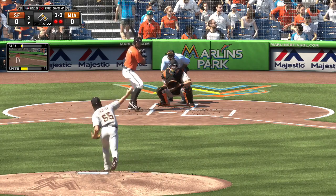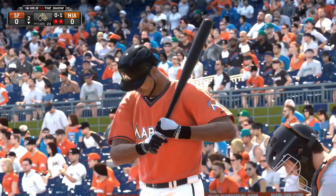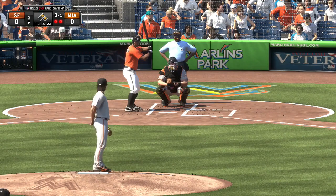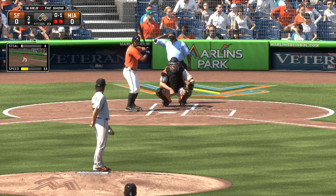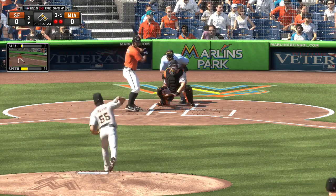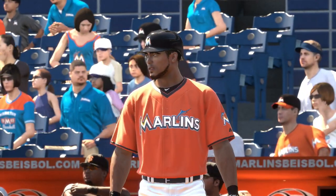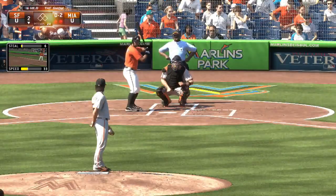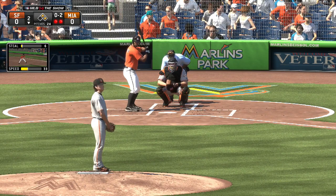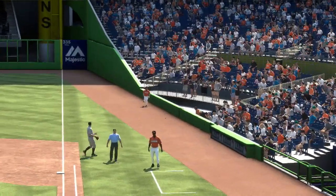And a high strike to begin the at-bat. It's 0-1. That's one of those fastballs that just never feels like it's going to be a strike. It's up at the letters, and that's a tough one to do anything with. Now a hard liner, but this will be a foul ball. To the right side, but foul, and he'll try it again.